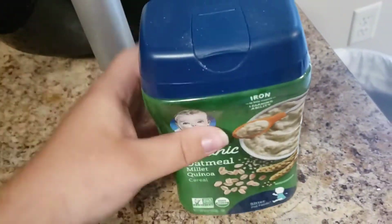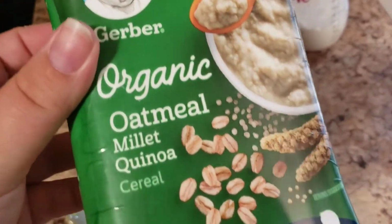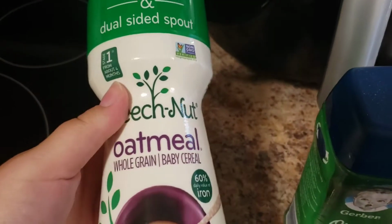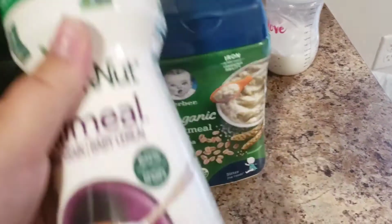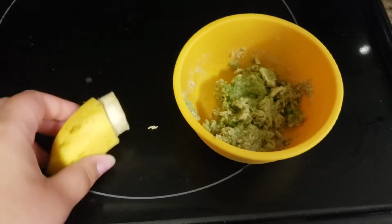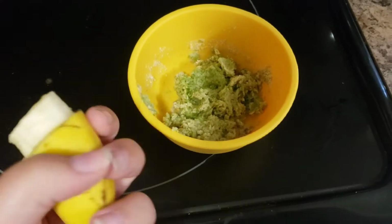And I never mentioned this earlier, but this is the cereal that we are currently using. It's the Gerber Organics oatmeal, millet, and quinoa, but we also use this kind as well, the Beech-Nut. This one actually has more iron in it, so I like to use that one, but this one's good too. It only has a little bit less iron in it, so we're gonna give her this, a pretty vitamin-packed little dinner. We're gonna see how she reacts to it.